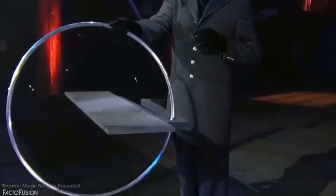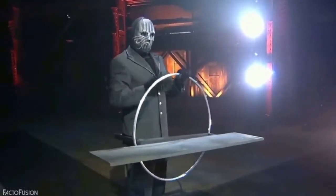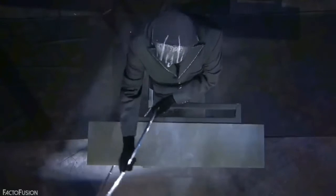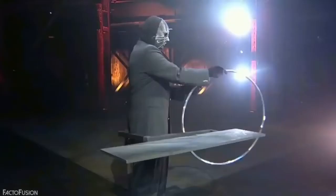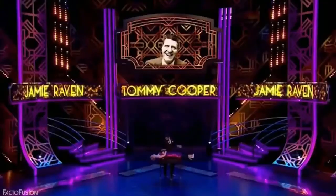Well, that's a good question, but the answer lies in the S-shaped design of the support rod. It can easily move the ring to the end and repeat the movement back to get the exit. So there's no magic at all. It's just an illusion.